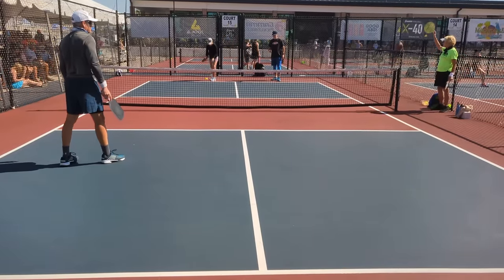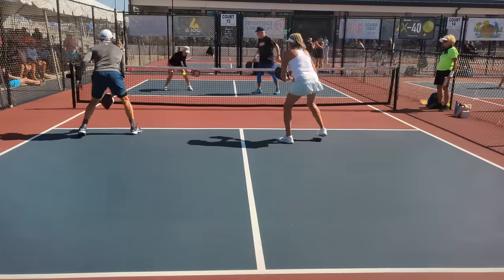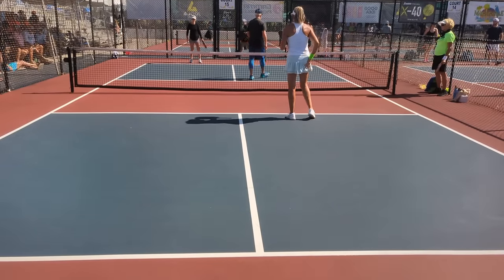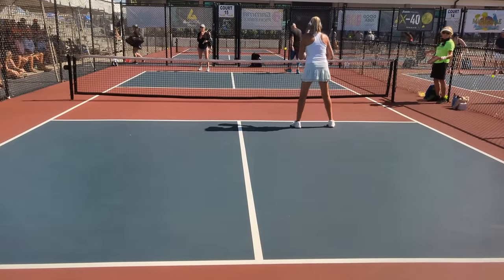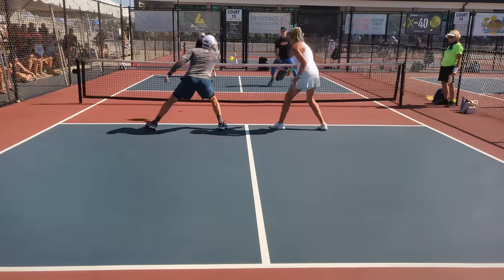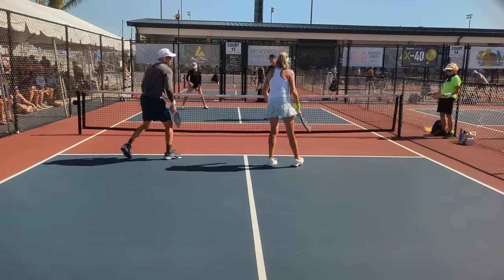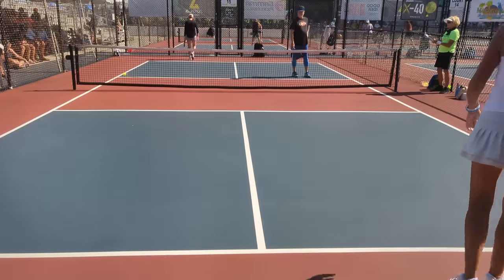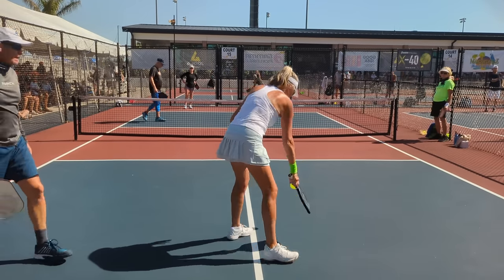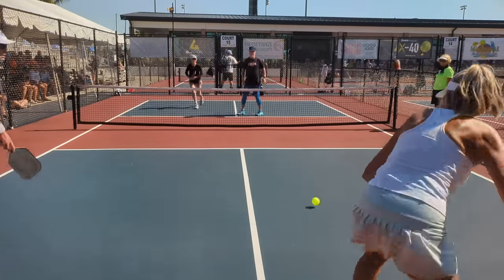Time in. 6-2-1. Second server, 6-2-2. Side out. Comes back to the near side for 2-6-1. It's about 80 degrees out here in direct sun, no cloud cover, so these players are getting worn out, but some very impressive points here.